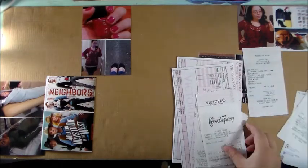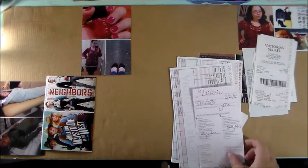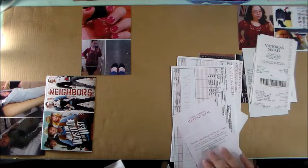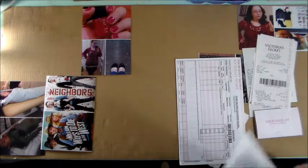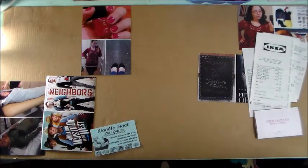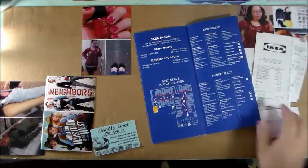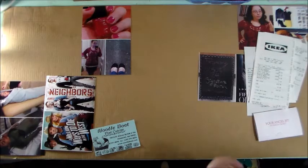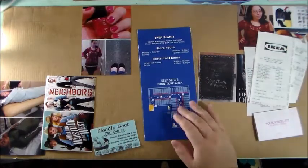So I laid out all my photos that I have, and now I'm just going through all my receipts and things. I don't normally put the receipts in there, but I use them to remember what days and what time and places that I went to. So right now I'm just continuing with pulling out all the pieces that I actually want to use and then just setting the receipts on the side.